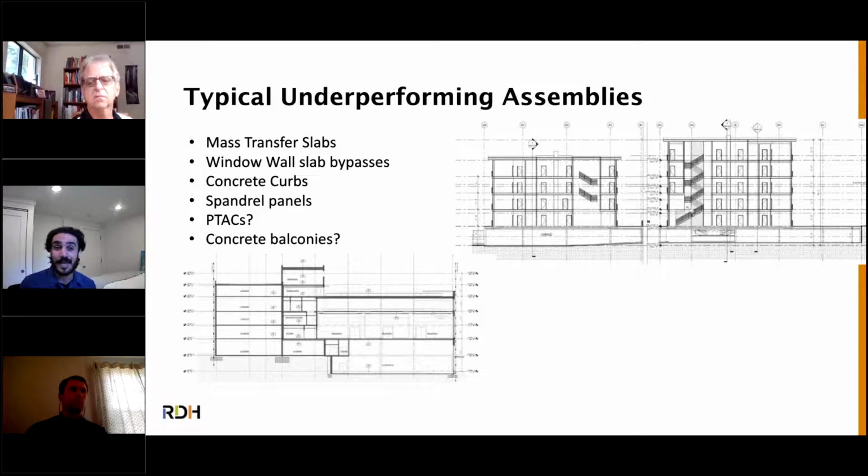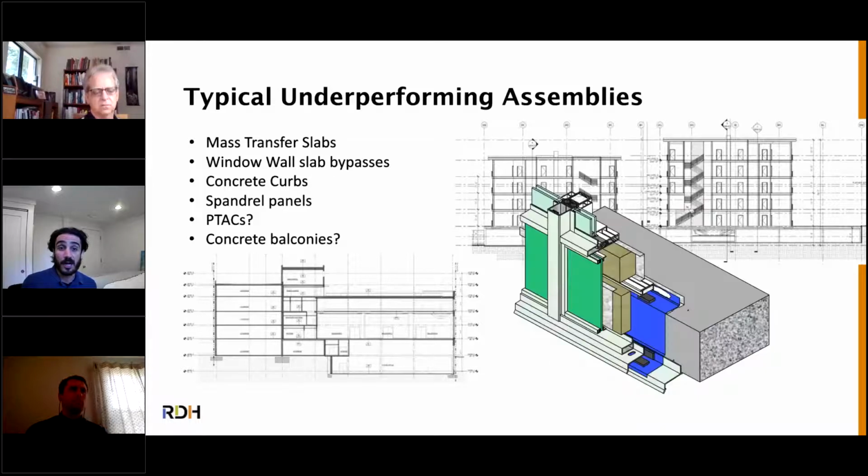Can't really insulate that. Same as you have on the bottom left there, where we've got conditioned space adjacent to a parking garage. That's another condition where we often have these mass transfer slabs. So the code's got some extra allowance in there, but they don't quite meet the code performance values, so we have to make up for those elsewhere. So it's just something to consider up front.